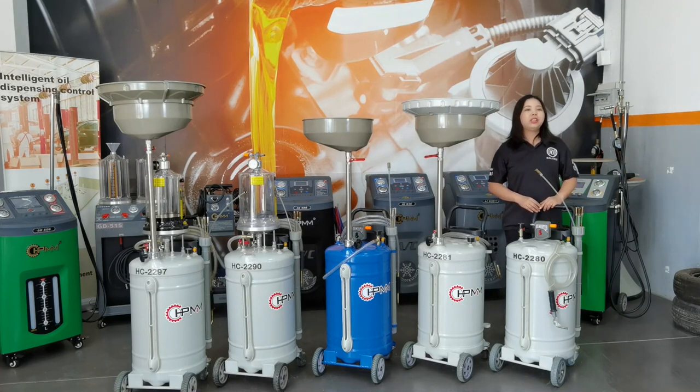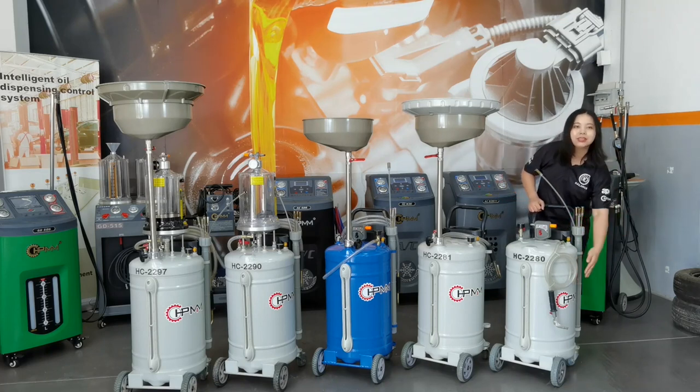Model HC22 is a pneumatic oil extractor. This is a basic model that only has one function, sucking the oil out from the car engine system, and it can also suck the waste oil in the tank.